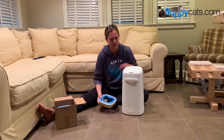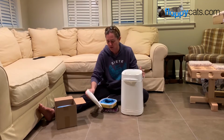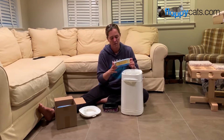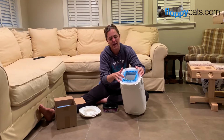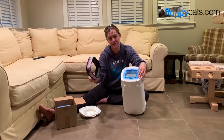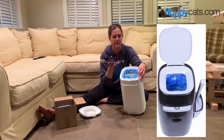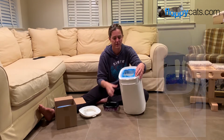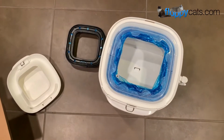Let's get into how this one fits in the litter locker. I don't have a Litter Genie anymore. I actually donated that to a local rescue group here. So we're just going to pop this one in the litter locker, and basically because this fits in the litter locker, this is Litter Genie brand refill, but this is the litter locker that I've been using it in. So let's go in for a close-up.